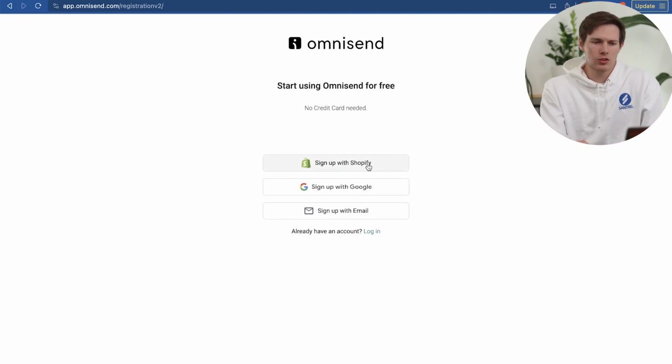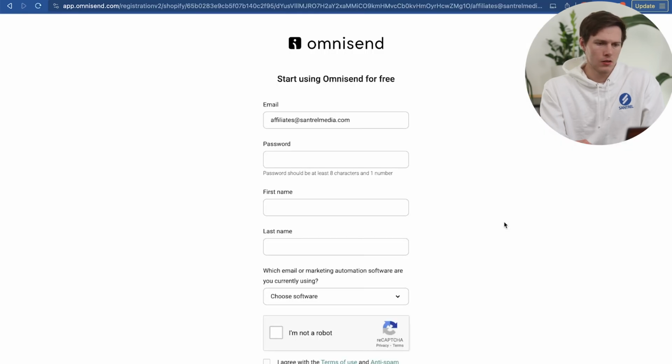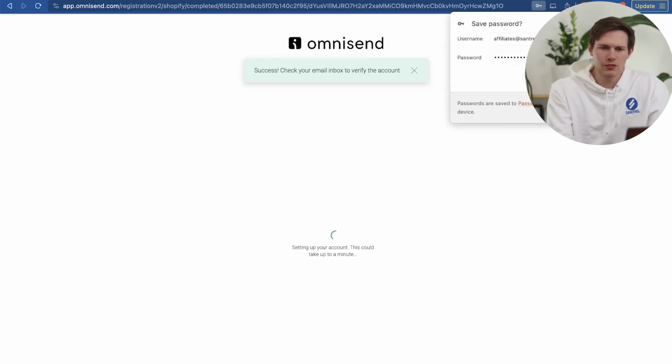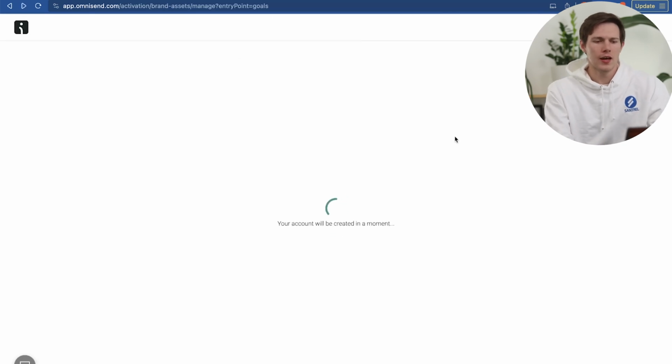We're going to sign up with Shopify. It'll connect to our store very easily. So we'll just say install. We're going to click install again. And then we can create a password and enter some of our basic information here as well. And we'll say get started. Obviously go to your inbox and verify your email account. It's going to be a crucial step here. And now it's going to create our account with Omnisend.